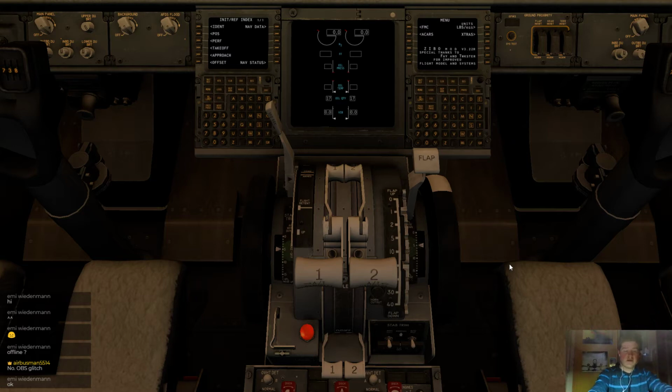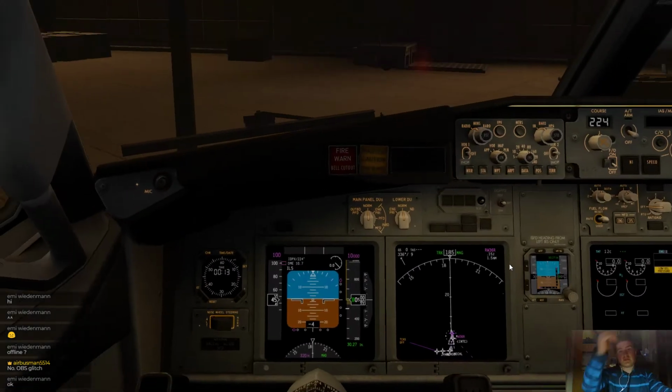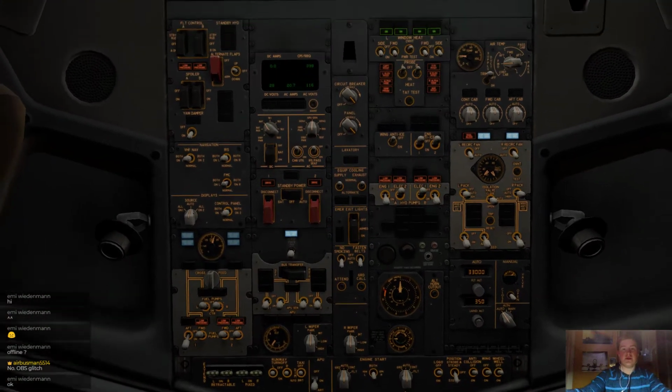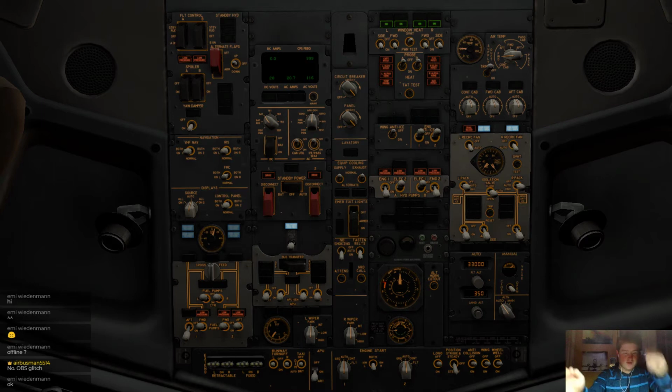Alright. Let's see here. Control 8. And there we go. Alright, come back over here. Actually, I'm going to go ahead. Yeah, there's a lot of. Alright, Control 5. Alright. Sweet. Alright, we got one of the fuel pumps running. We are on dual bleed, but that's really not an issue right now. Trim air is on.